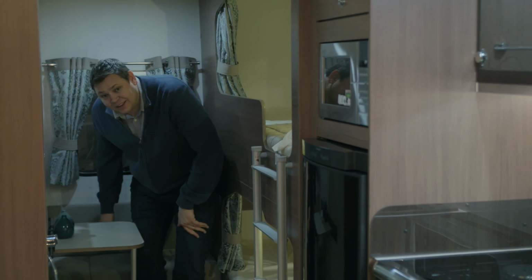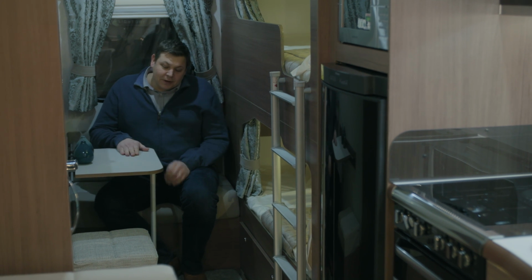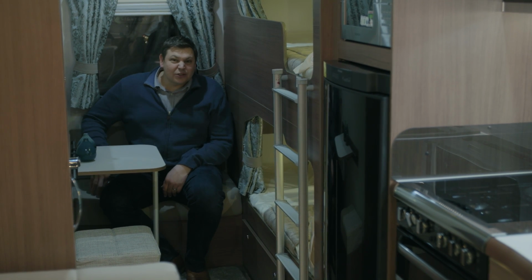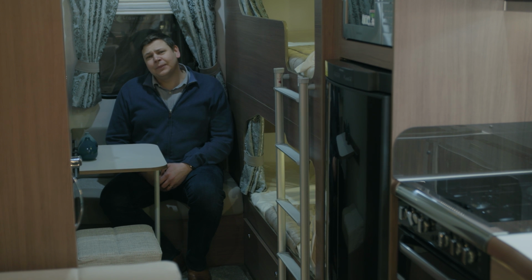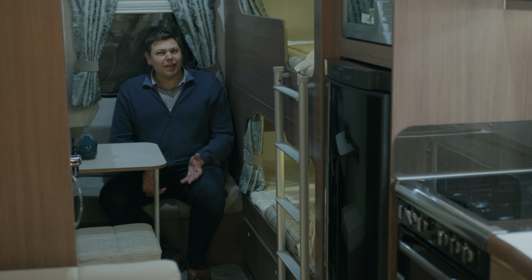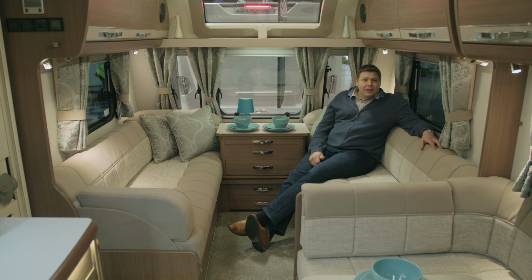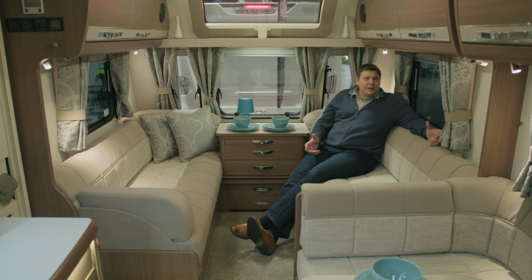And what about when you want a game of cards or to do a bit of colouring perhaps? Well, this is just the place with this small table, and you can store them underneath the seat. But of course there's no room for mum and dad back here. Where are they? Well, most likely they'll be up front here, as far away from the kids as possible, and probably enjoying a nice glass of wine. And what a place to do it.